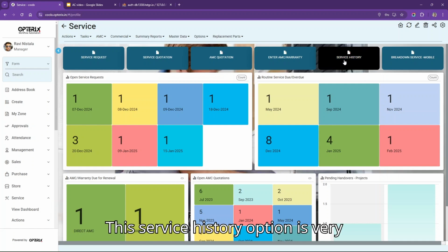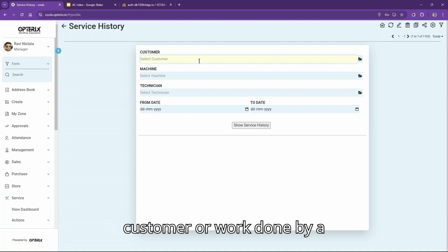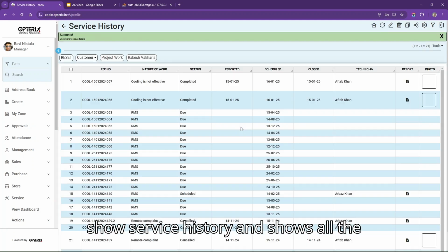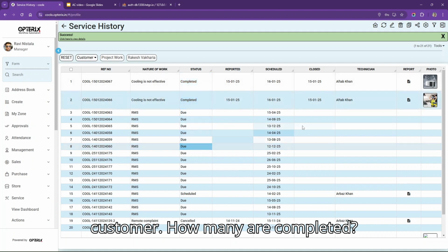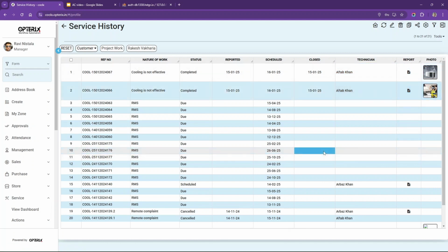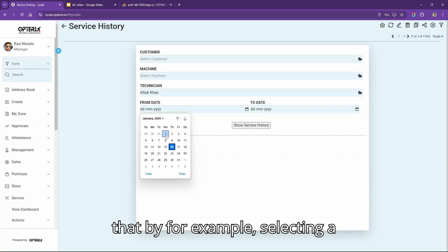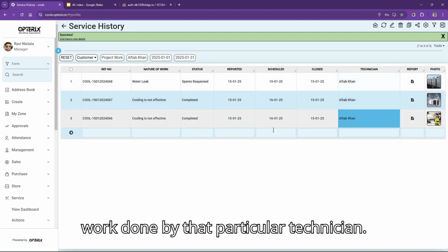Service history. This service history option is very useful if you want to find out the service delivered for a particular customer or work done by a particular technician in a given time range. For example, I enter a customer name like this and say show service history, and it shows all the service delivered to this particular customer, how many are completed. For completed ones, you will see the service report and who was the technician, all of that. Similarly, if you want to find out what work some particular technician has done in a given month, you can do that by, for example, selecting a date range like this and saying show service history, and you will see all the work done by that particular technician.